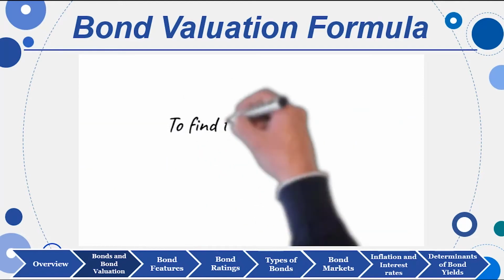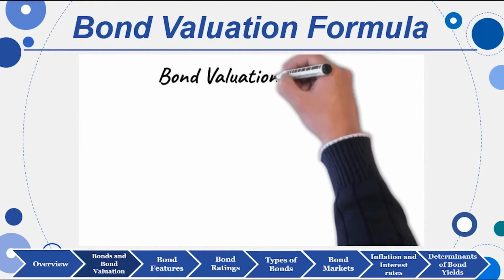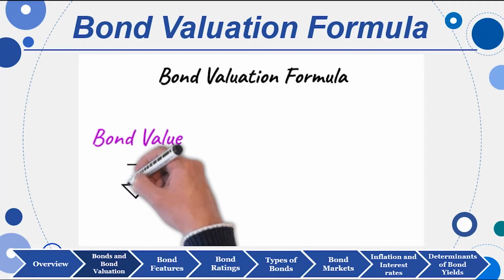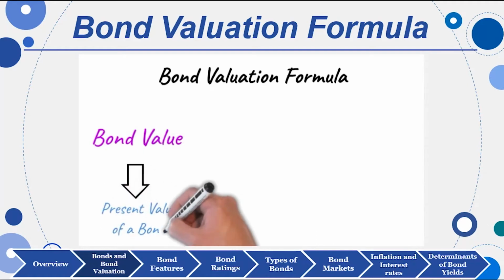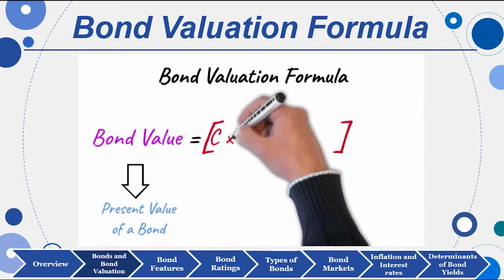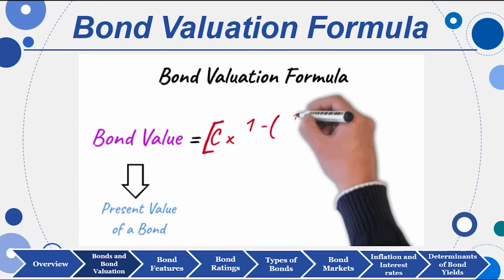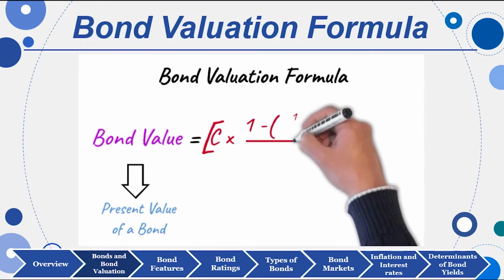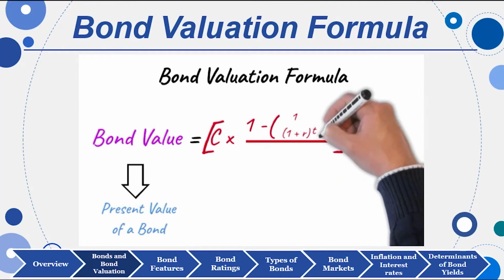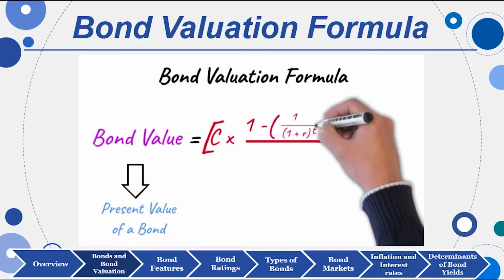Bond valuation formula, as I said, there's only really one bond formula, and it is a combination of Chapter 5 and Chapter 6. First of all, present value of the bond is the price of the bond. What does present value mean again? It means today. So this is the present value of the coupon, C times 1 minus 1 over 1 plus R to the T, and then all of that in the numerator divided by R in the denominator.